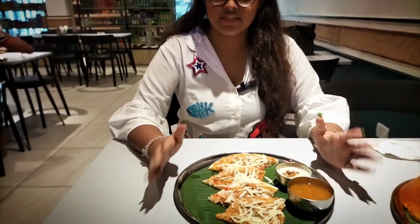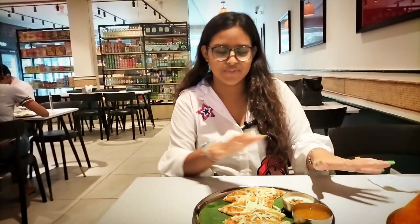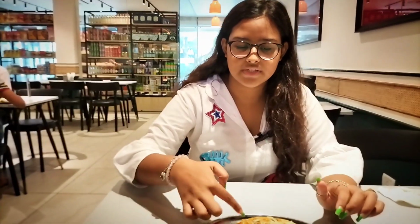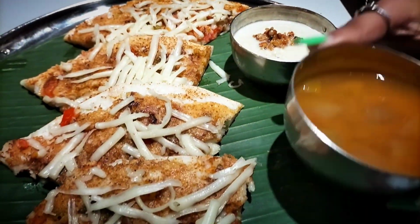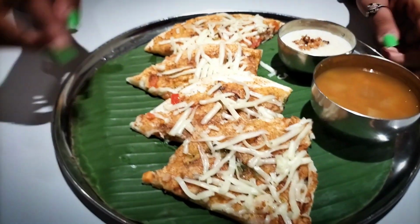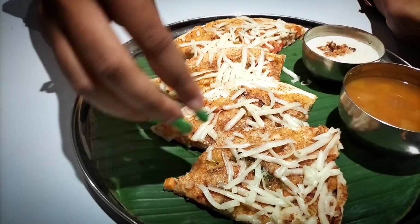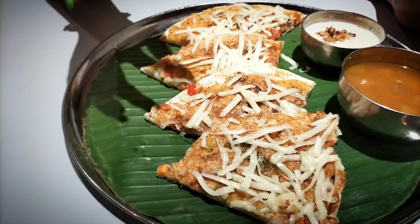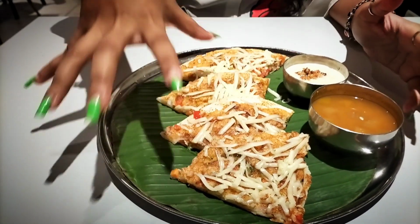So guys, here is the next order, the second order after the Malkapodi Dosa. It is a mixed uttapam. We are getting four pieces, as you can see. We are getting coconut chutney and sambar, and the full plate price is 130. And we have taken extra toppings, this is cheese, so the extra price is 40 rupees. So this is the full plate.